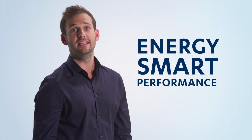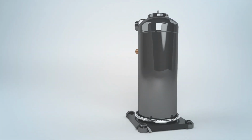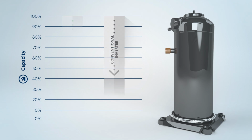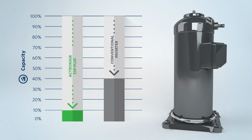ESP Plus delivers energy smart performance, with its digital compressor working efficiently, right down to 10% of its capacity. Big deal? Well, yeah. Most other air conditioners only get down to 40% of capacity, so there's a lot of wasted energy. After a long hot day, a digital compressor also gets to your comfort level fast. On startup, a conventional inverter system can take 5 to 10 minutes to get there. ESP Plus gets up to maximum capacity almost immediately.